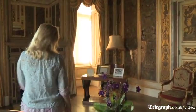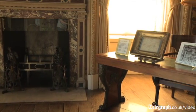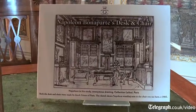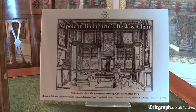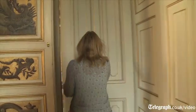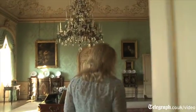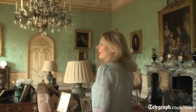Napoleon's desk here, the chair actually was in the Chateau de Tuileries, and this is a sketch of Napoleon standing by the chair. We go through from here into the drawing room. And this room is enormous fun.